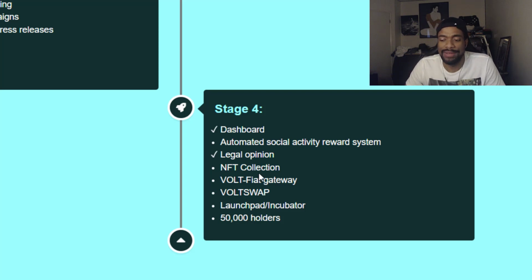Then they also plan on having an NFT collection, vote fiat gateway, vote swap. So they plan on having their own swap. All right, that could be cool. And then launchpad and incubator. So they plan on having a launchpad, which is where people can do a pre-release, pretty much similar to how SideMask is. How SideMask lists tokens there exclusively, right? So if you want to get that token, you got to get it exclusively from SideMask. But in this case, you'll have to get it exclusively on the vote swap or the vote launchpad.